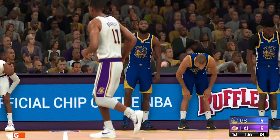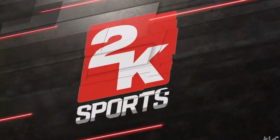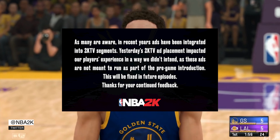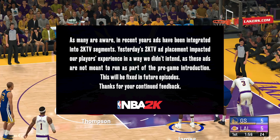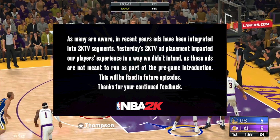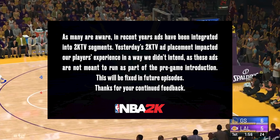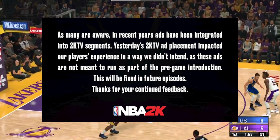As a quick update, it looks like 2K21 has now responded with updates around the fiasco. Their tweet contains the following information. As many are aware, in recent years, ads have been integrated into 2K TV segments. Yesterday's 2K TV ad placement impacted our players' experience in a way we didn't intend, as these ads are not meant to run as part of the pre-game introduction. This will be fixed in future episodes. Thank you for your continued feedback.